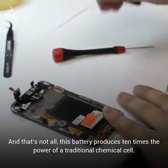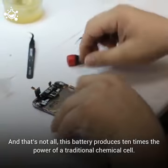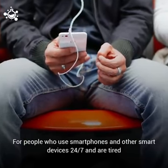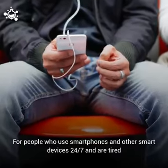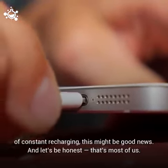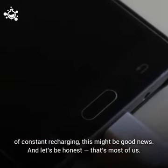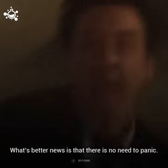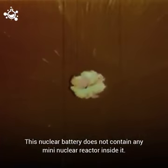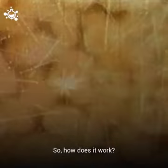And that's not all. This battery produces 10 times the power of a traditional chemical cell. For people who use smartphones and other smart devices 24/7 and are tired of constant recharging, this might be good news. And let's be honest, that's most of us. What's better news is that there is no need to panic, because this nuclear battery does not contain any mini nuclear reactor inside it. So how does it work?